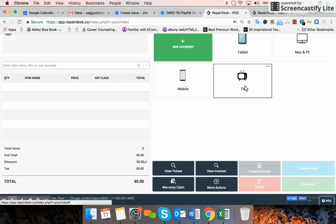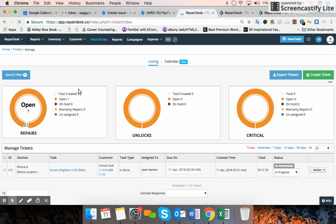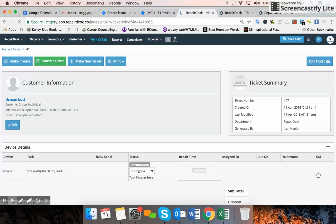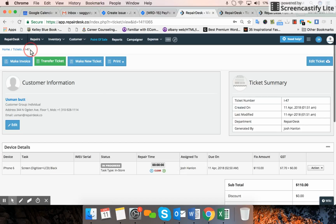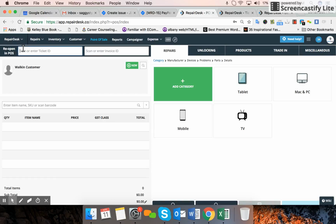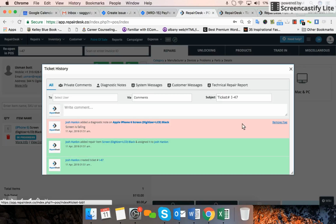Okay, so let's go to the ticket screen over here. So we got a ticket for Usman over here. As you can see, the flag notes are displayed over here in a red background. Once you open this ticket on point of sale, it will display a flag like this over here.